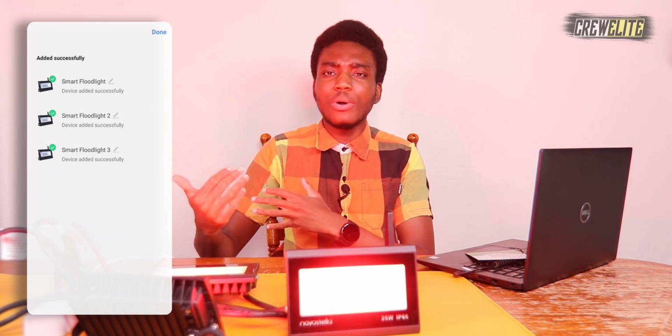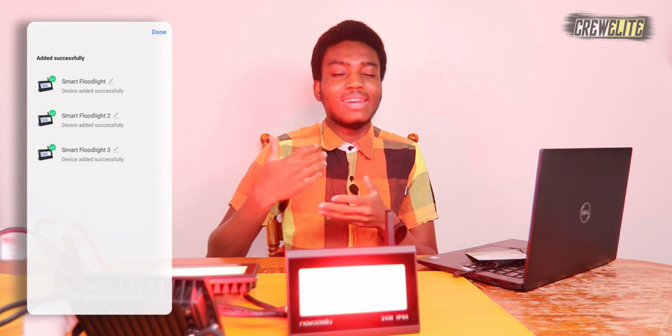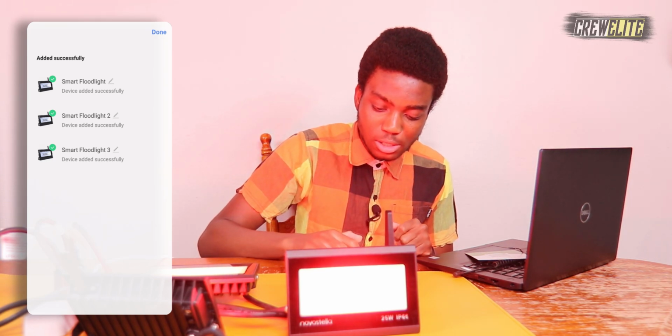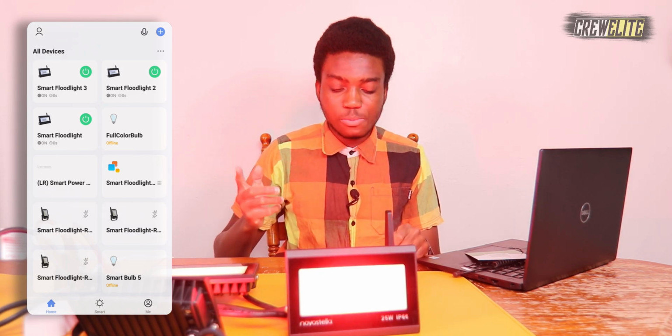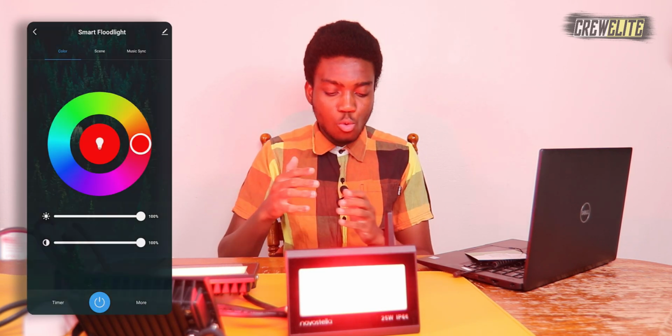And you guys can see, you can go and rename these. So if you wanted to, like with Amazon Alexa or Google Assistant, you can rename these so that it can be a lot easier to call out these devices. But we're just going to click on done. So let's click on Smart Floodlight, not the ones with the numbers next to it. We're going to click on one of them. And you guys can see now we're connected to one of them.